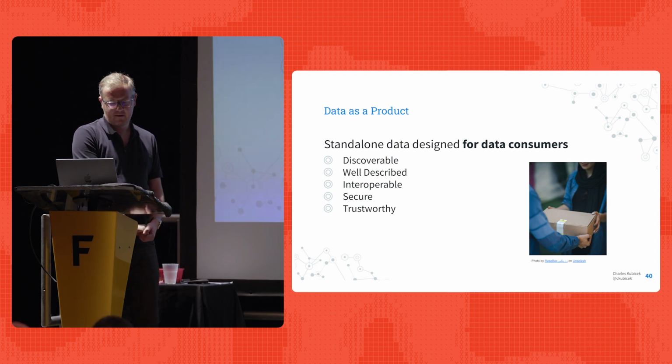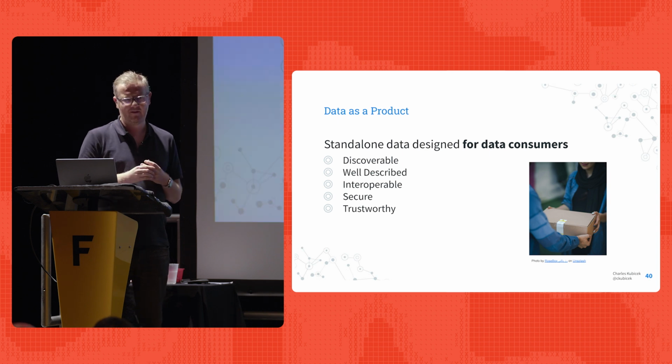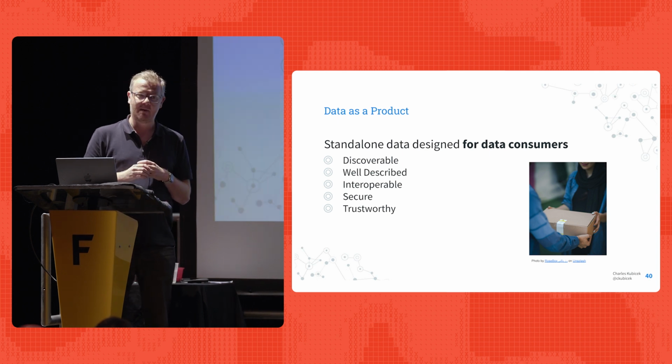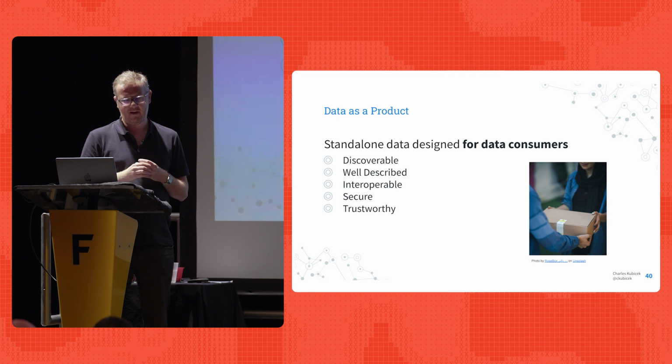Data as a product is standalone data that is designed for consumers, and this is the big flip here. Instead of just having a one-off database dump, which is zero effort, this time we're putting more effort into trying to understand what people downstream in the supply chain are actually doing with our data.